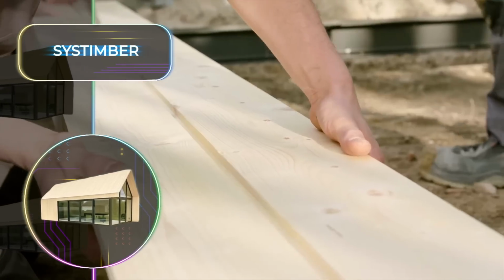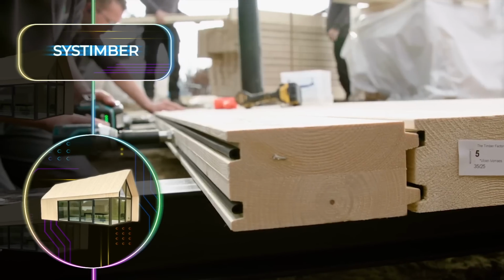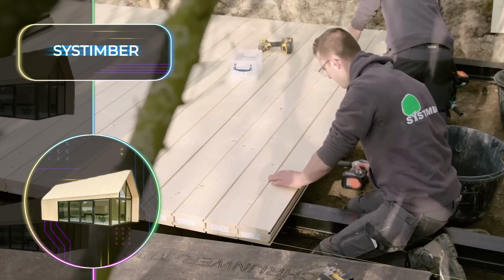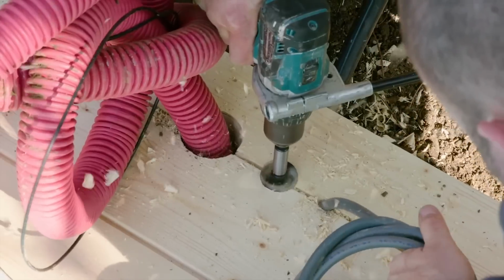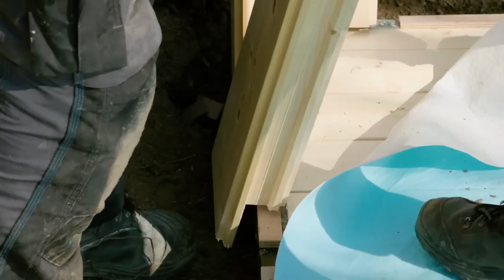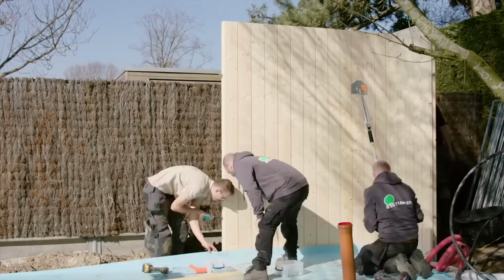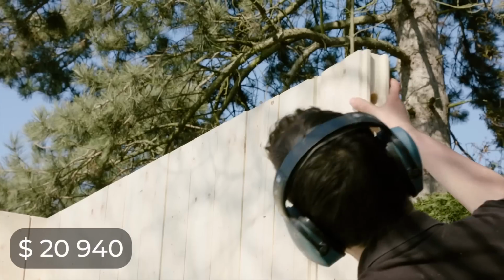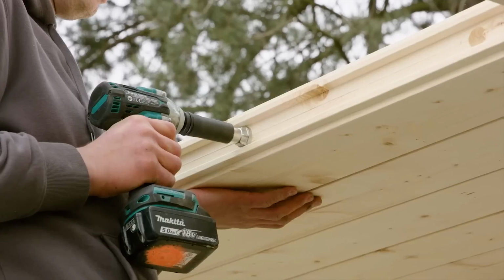Their solid wooden blocks use a simple tongue and groove system, secured with anchors and pre-drilled holes. And you don't need to be a pro to put it all together either, because in just a couple of days, you could have a cozy house built with no need for extra insulation or interior finishing at all. It's an economical solution too, with a price tag of about $20,940. As a bonus, it could be disassembled and relocated too.